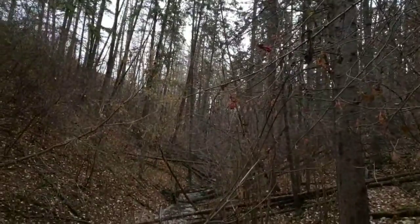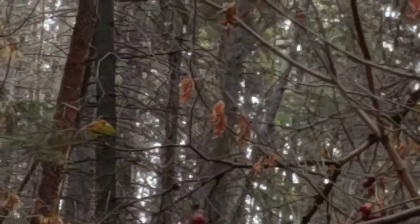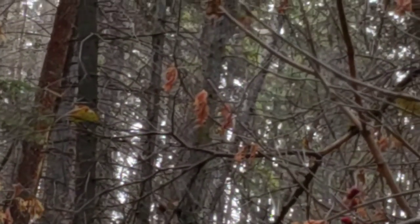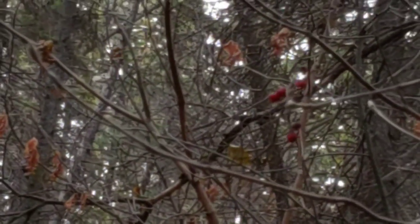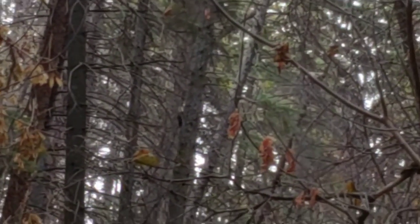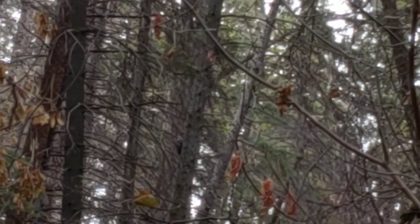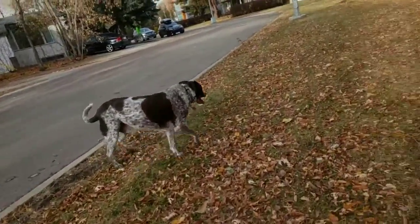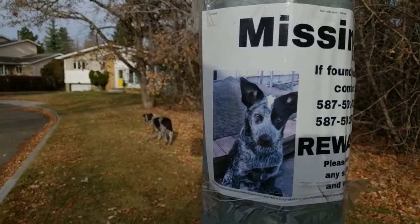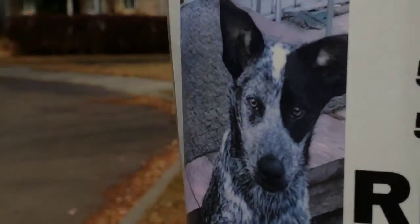What do you see? Oh, he's looking at a woodpecker up there. That's a big woodpecker. You can see his red head. I had a better telephoto lens on this thing. Where is he? Okay, houses. Well, let's go back. Hey, what are you doing? No, this is not him. I've seen this poster around for quite a while.